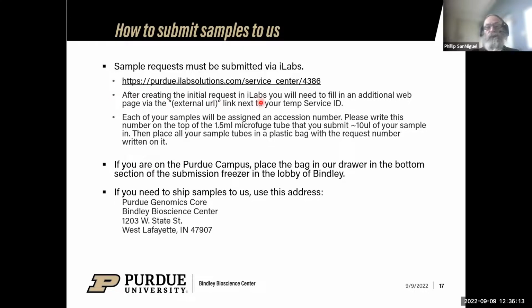I just want to add this because after you do it the first time, you won't even think about it, but it's confusing if you haven't ever done it. After creating the initial request in iLabs, you need to fill in an additional web page via the external URL link that's next to your temporary service ID. You just click on that one and it takes you to our web page, because there's information we need that we just couldn't get from inside of iLabs.